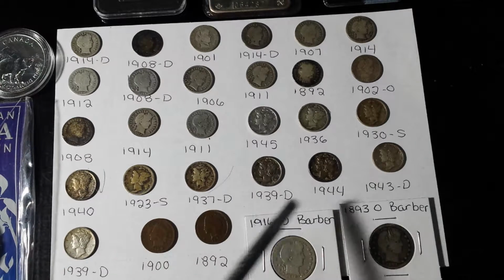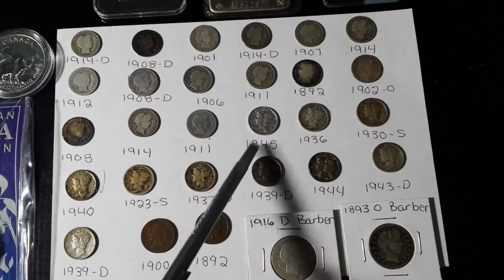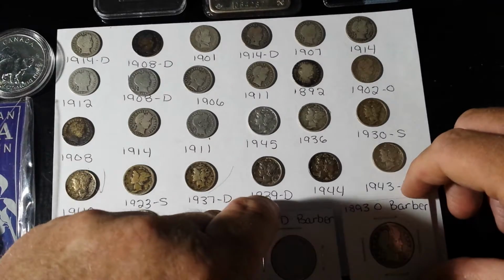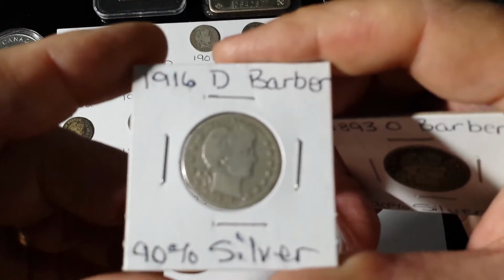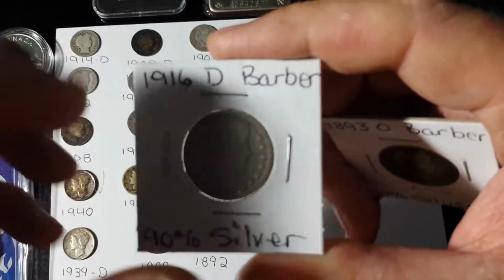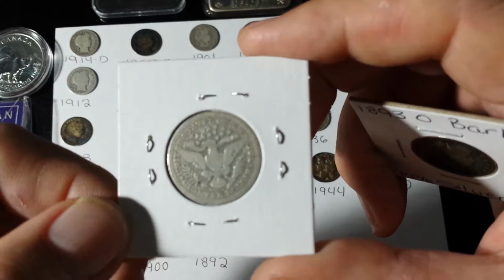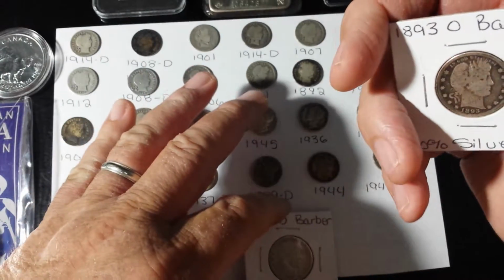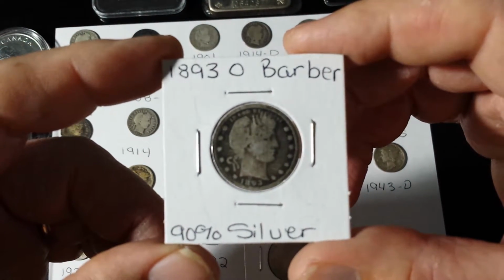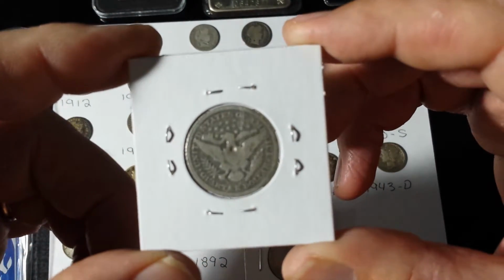And all the dates are written below so you can look at and read those. But this 45 here is in pretty nice shape. I would say fine to extra fine there. But the star of the show is this 1916D Barber quarter, and it was also 12 and a half times face. Not a bad score for 12 and a half times face, and an 1893O Barber quarter. They were the only ones that I felt really warranted putting in the collection.